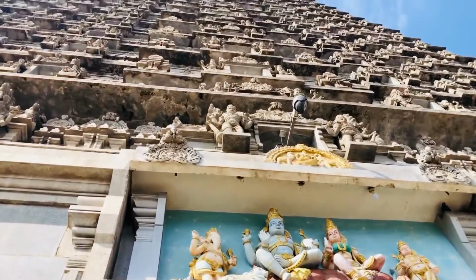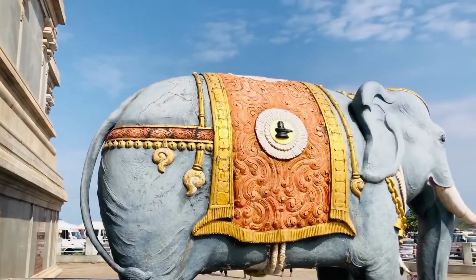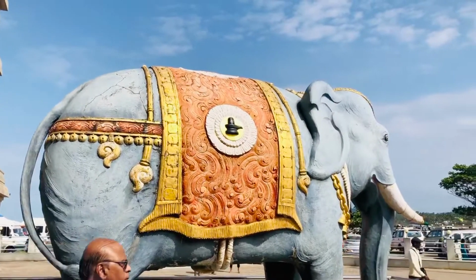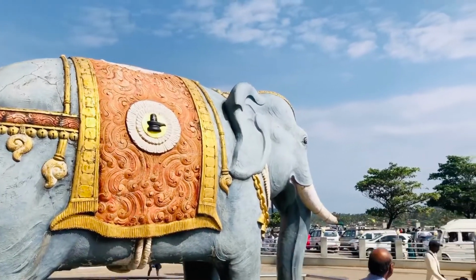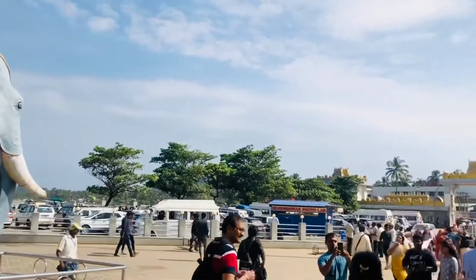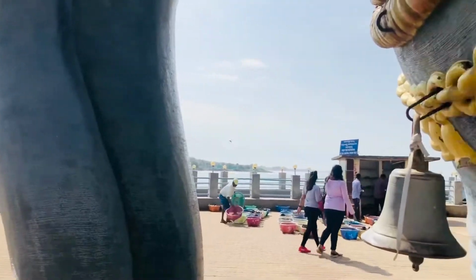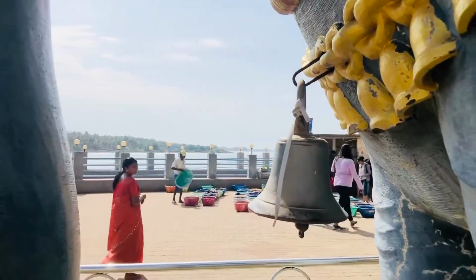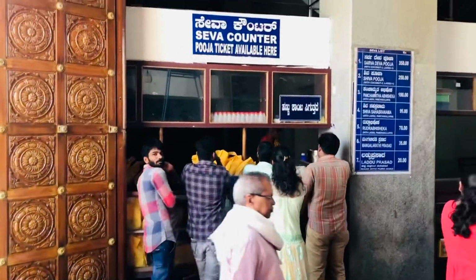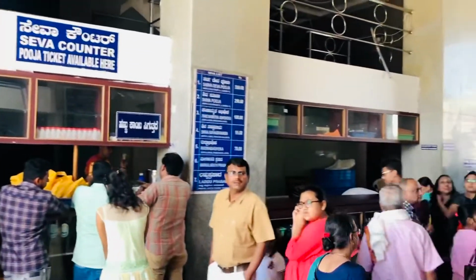Every inch of this Gopuram has carved figures of gods, goddesses and heavenly beauties. A pair of binoculars or zoom lenses will help you to view these carvings and statues very clearly. Puja ticket counters and laddu counters are available just after the entrance.